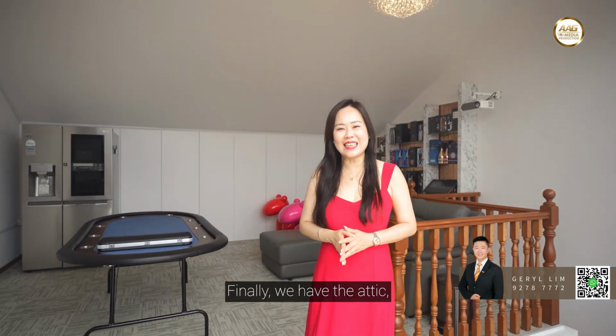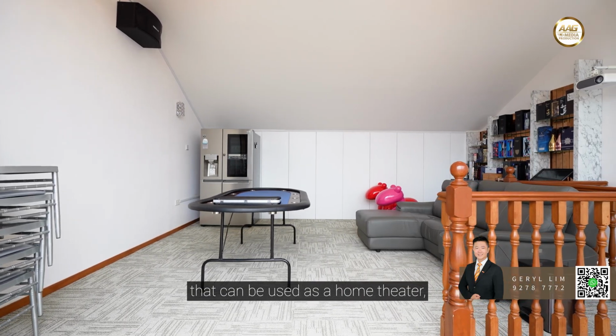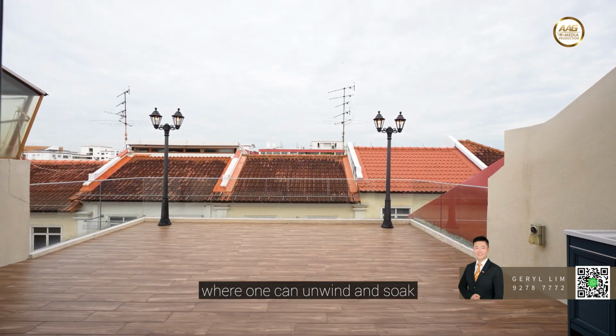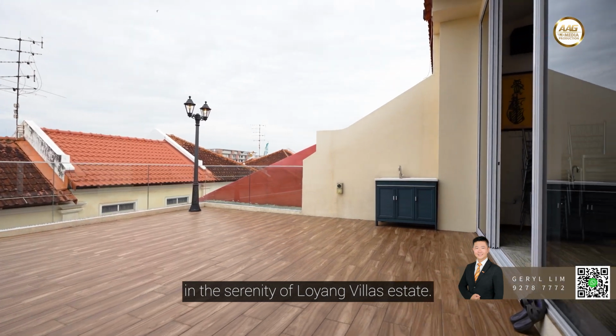Finally, we have the attic, which the owner has transformed into an entertainment deck. There's an enclosed room that can be used as a home theatre or even a study that is connected to the outdoor terrace where one can unwind and soak in the serenity of Loyang Villas estate.